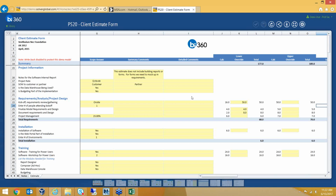So the power of BI 360 is that, yes, it utilizes Excel, and that gives you the flexibility to create whatever custom template you want for your project budgeting. But then rather than all of that data just living in the spreadsheet, everything can get stored to a database with a click of a button.